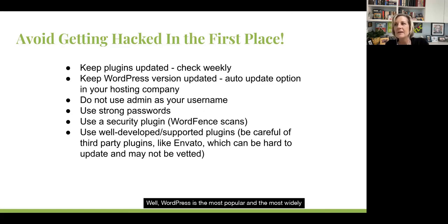Well, WordPress is the most popular and the most widely used content management system in the world, which is great because there's tons of resources and it can do just about anything you'd want a website to do. However, it's also then very ripe for people who want to do bad things to access it. And that is a complaint about WordPress, that it can have some security issues. And that's really if you're not careful. If you do a lot of these things, the chances are you won't get hacked.